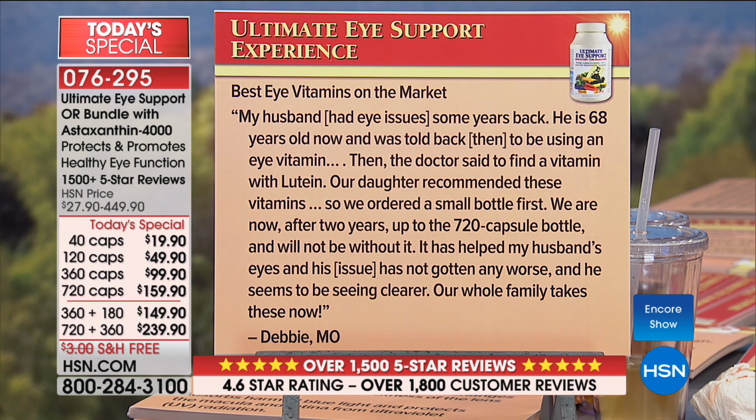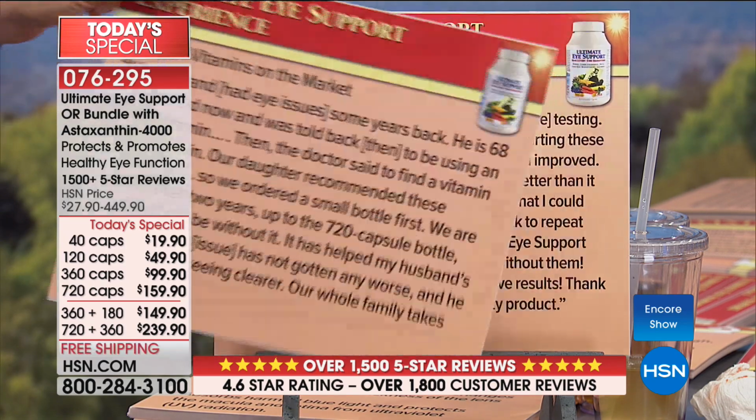"My husband had eye issues some years back. He is 68 years old now and was told back then to be using an eye vitamin. Then the doctor said to find a vitamin with lutein. And of course, we've been doing lutein now, I think, for about 20 years. Our daughter recommended these vitamins, so we ordered a small bottle first. We are now, after 2 years, up to the 720 capsule bottle and will not be without it," which that bottle is only available once a year, today. One day, that's it. And it makes it incredibly affordable. "It has helped my husband's eyes, and his issue has not gotten any worse, and he seems to be seeing clearer. Our whole family takes these now." From Debbie in Missouri.